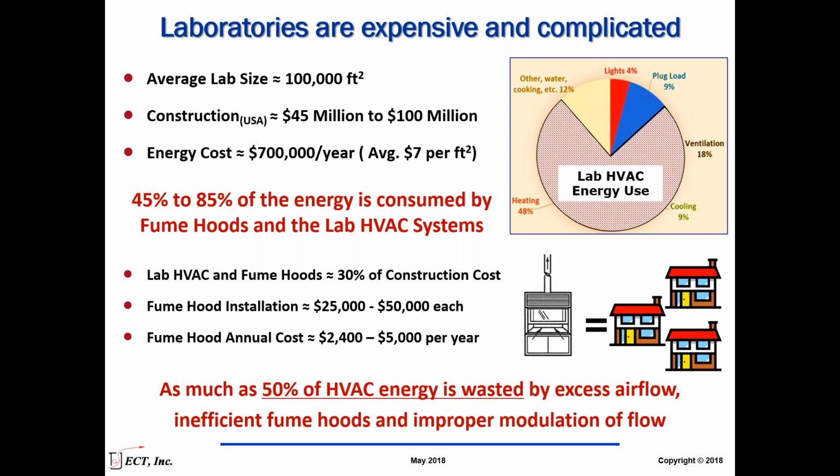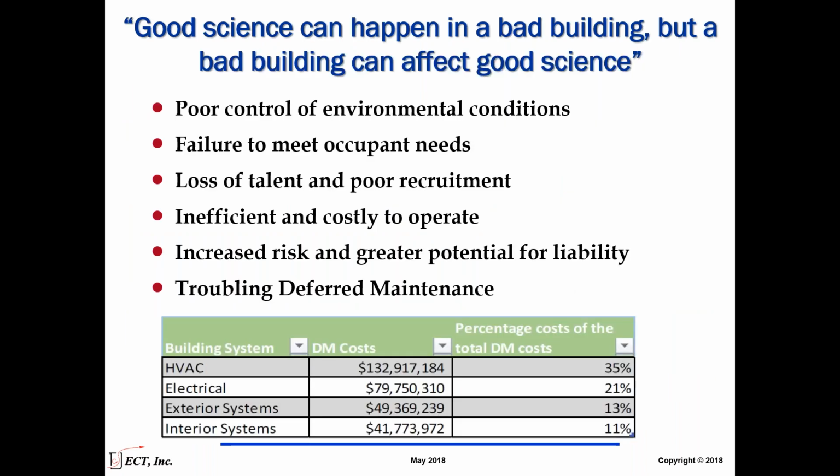Well, wait a minute. We just said we can't change anything because of the safety, and we're stuck in this box. And now there's somebody saying, well, there's some waste in there. We need to figure out how to identify that. And that's what we want to talk about today is how do we look at our systems and how do we put them together? So let's start with what's the purpose of the lab.